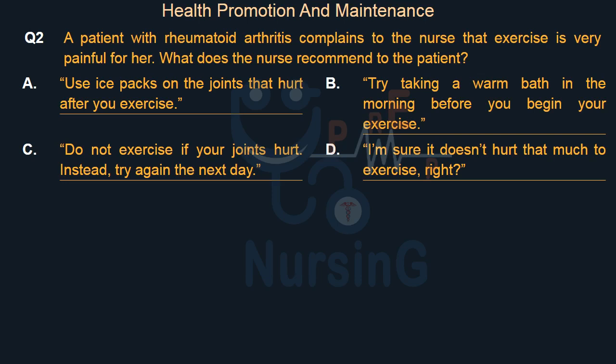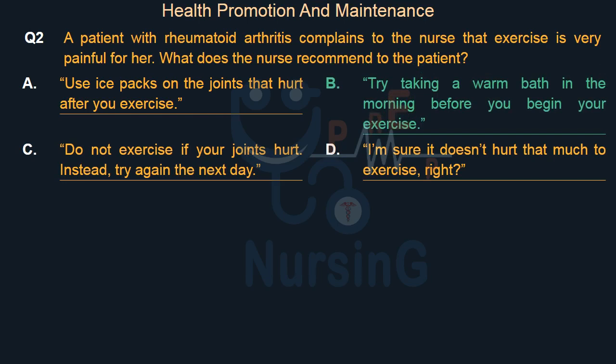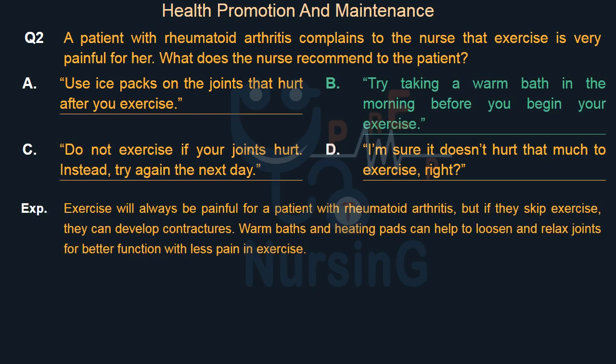Right answer is Option B. Try taking a warm bath in the morning before you begin your exercise. Exercise will always be painful for a patient with rheumatoid arthritis, but if they skip exercise, they can develop contractures. Warm baths and heating pads can help to loosen and relax joints for better function with less pain in exercise.